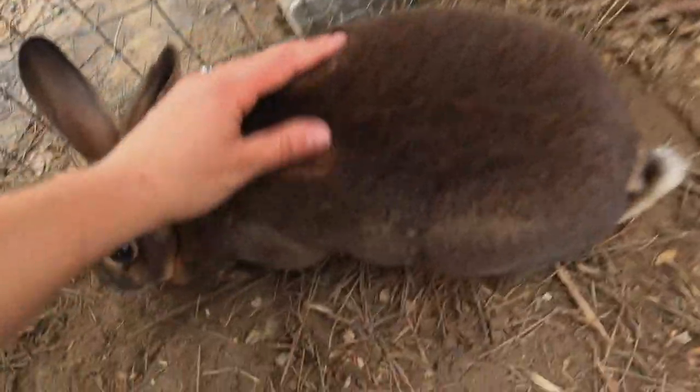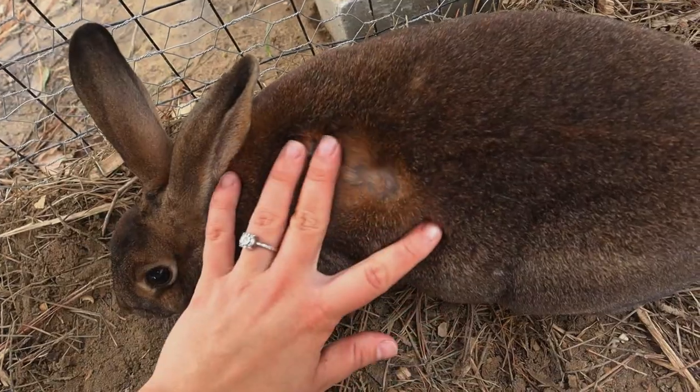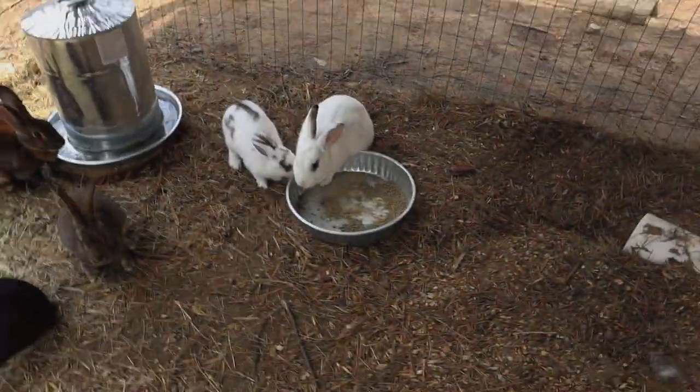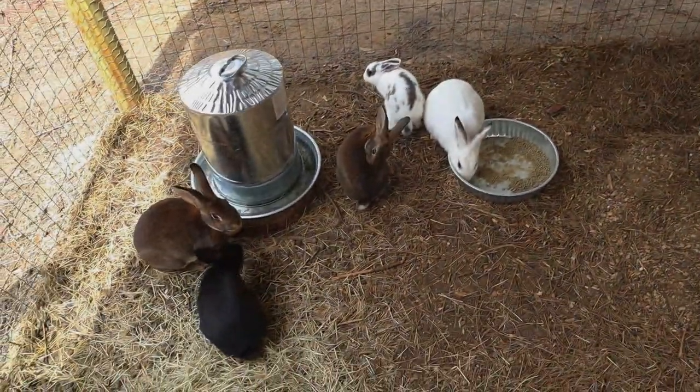So with rabbits, as you can see, they pull out their own fur when they're about to have babies. Daddy beat the hay. Daddy fed him hay? Yeah. So when you see rabbit fur pulled out like that, it's actually a really, really good sign. That means that any time today, possibly tomorrow, we should expect rabbit babies.